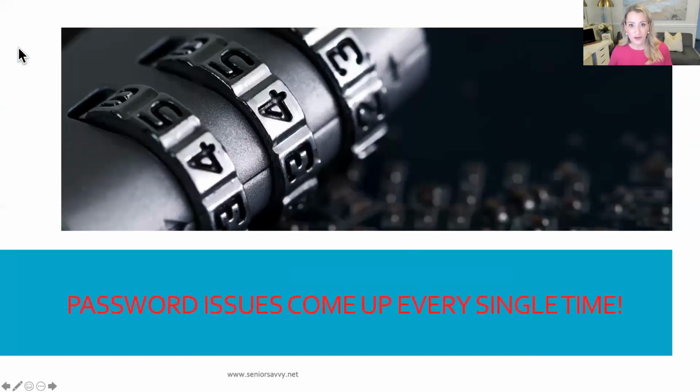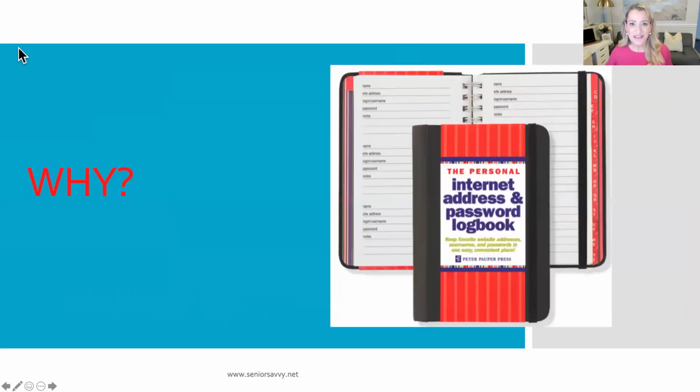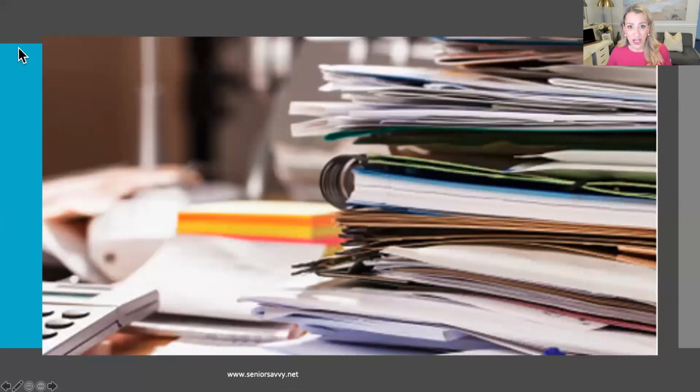You see, what I've learned from working with thousands of folks around the country is that we all struggle with passwords. Whether you're 22 or 72, you're struggling. And the reason being is that many of us don't have a really good system in place. Sometimes we just use little Post-its. Sometimes we use a tiny password keeper notebook that gets lost.